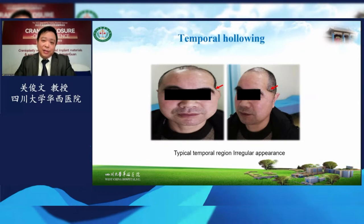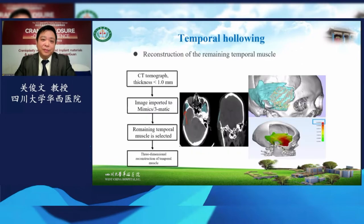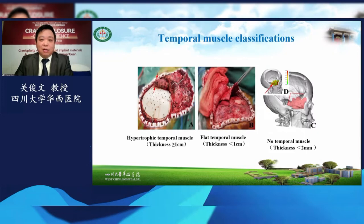Then how to manage the temporal muscle hollowing? Firstly, we need to find the remaining temporal muscle, which can be reconstructed by the thin layer scanning of the three-dimensional skull CT. According to the thickness of the atrophic temporal muscle simulated in CT and the operation, the remaining temporal muscle was classified. This is also the first time in the world to classify the remaining temporal muscles. Our team classified the remaining temporal muscle as hypertrophy, flat and no muscle, three types in total.